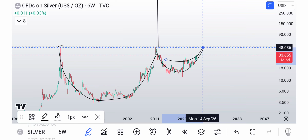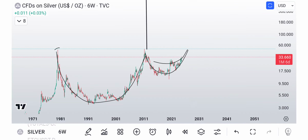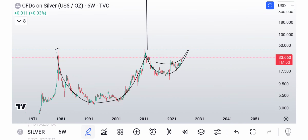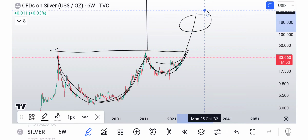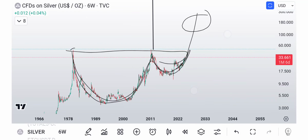So I would like to put gold. That'll probably be another video. But I would like to put gold side by side. If you're interested in gold and silver, let me know. I'll do a video. But this thing looks like it could be a generational type of situation.